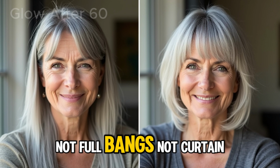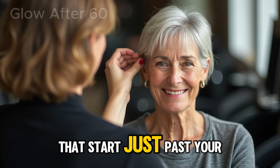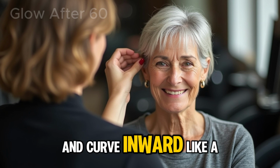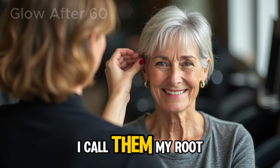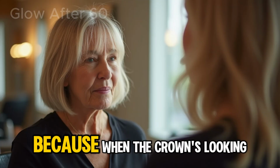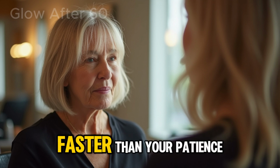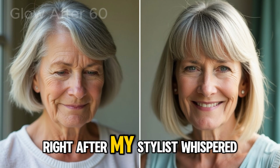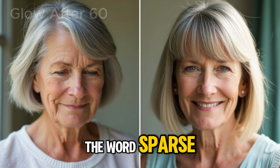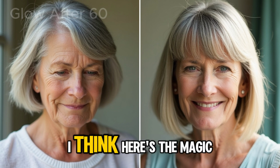Not full bangs, not curtain bangs. Think of them as soft arcs that start just past your temples and curve inward like a gentle hug for your face. I call them my root lifters in disguise because when the crown's looking a little flat and the temples are thinning faster than your patience, these little layers pick up the slack. I had them cut in right after my stylist whispered the word sparse while fluffing my sides. She meant it lovingly, I think.